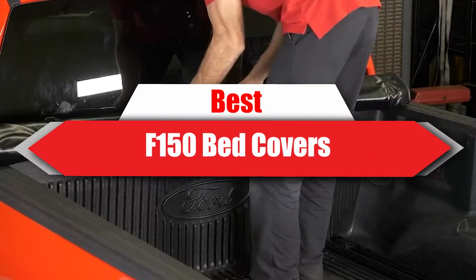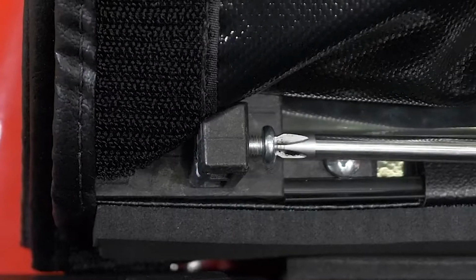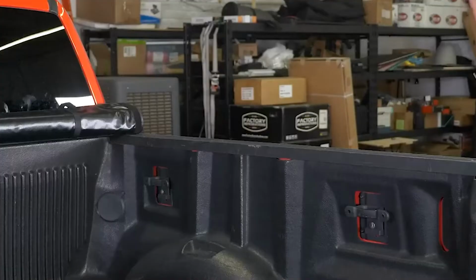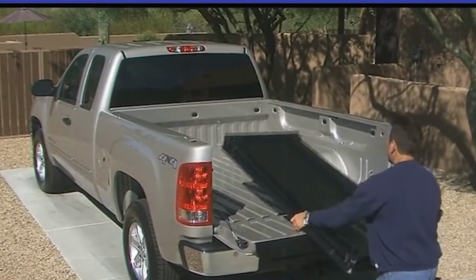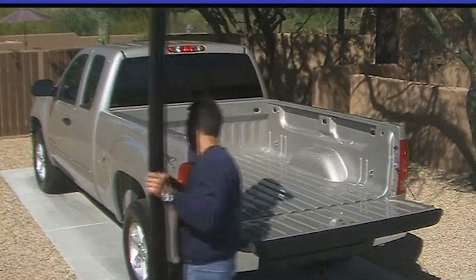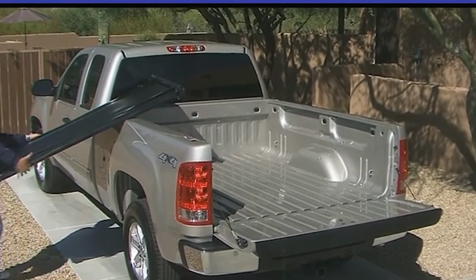If you're looking for the best F150 bed covers, here's a list you must see. We made this list based on our personal preference and sorted it based on their features, prices, quality, durability, reputation of the manufacturers and customer feedback. Also, we've included options for every type of customer. So let's get started.